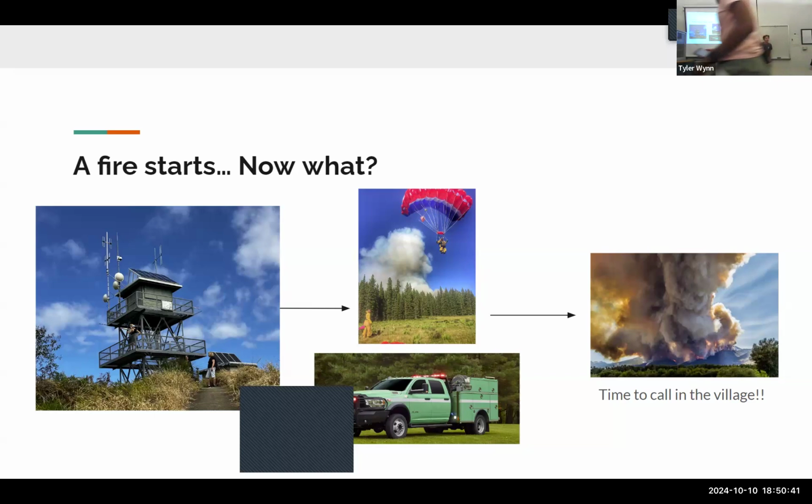Usually these resources will work together. So if it's really far out in the middle of nowhere, they're gonna send smoke jumpers, but at the same time, they're also gonna be dispatching ground resources, because there's only so much that you can do as like 10 people.